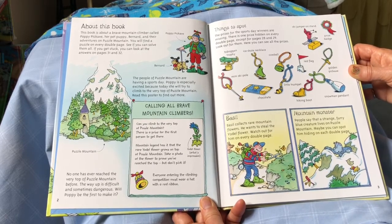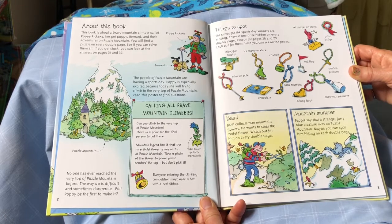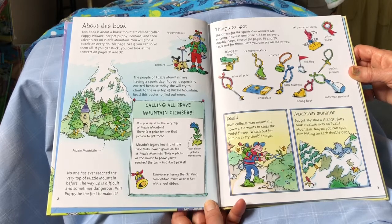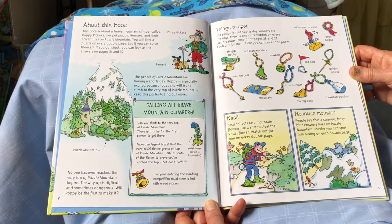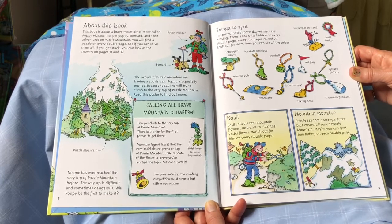Calling all brave mountain climbers. Can you climb to the very top of Puzzle Mountain? There is a prize for the first person to get there. Mountain legend has it that the rare yodel flower grows on top of Puzzle Mountain. Take a photo of the flower to prove you've reached the top, but don't pick it. Everyone entering the climbing competition must wear a hat with a red ribbon.